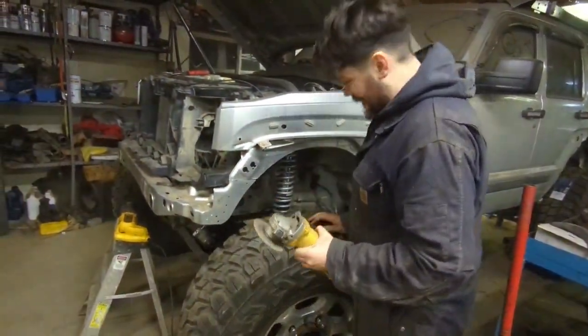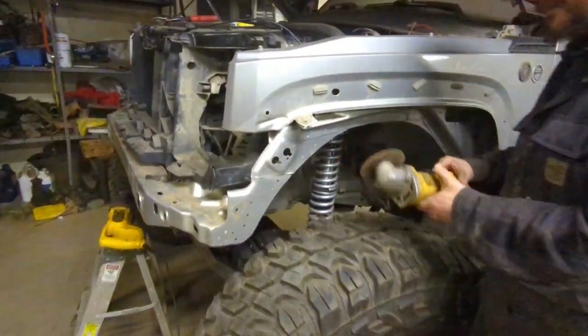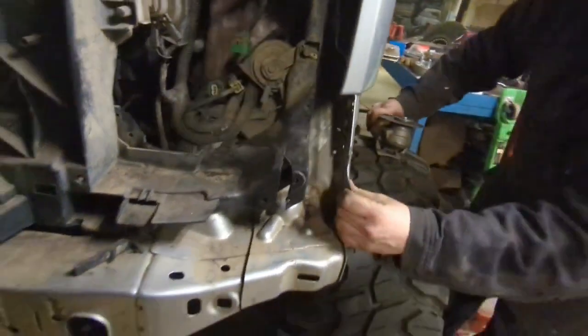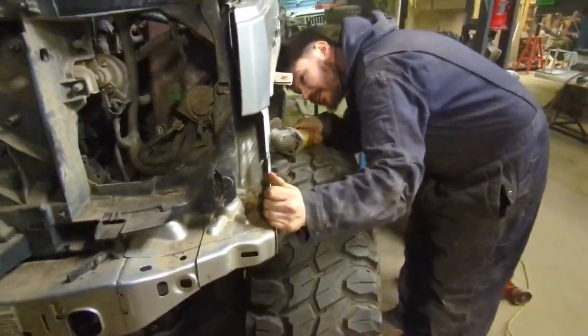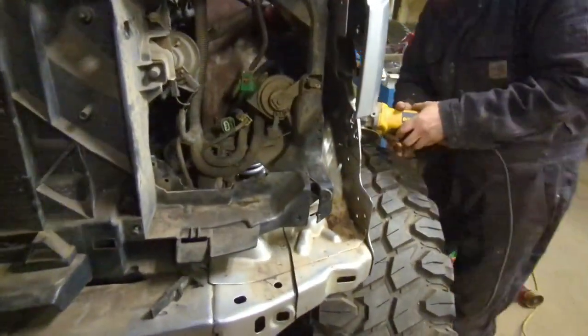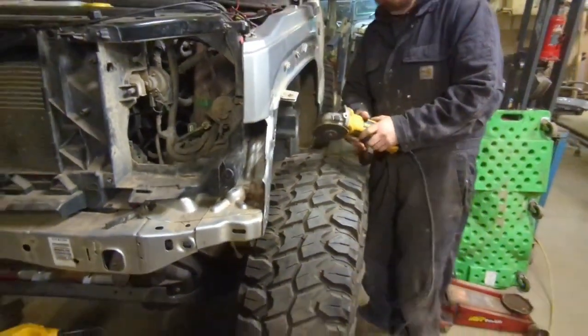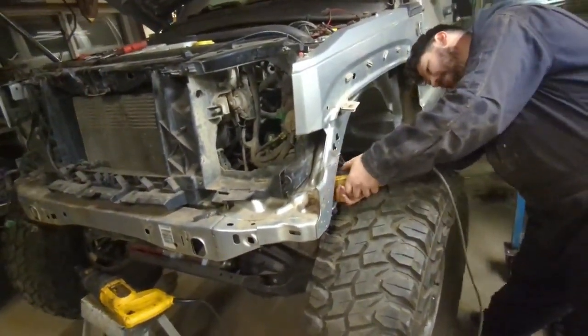There's still tension there. That's for sure. So we've got to connect some dots in there somewhere. So right there. Probably from the inside, huh? Yeah. Wrong side of the wheel. With stuff that's under tension. There you go.